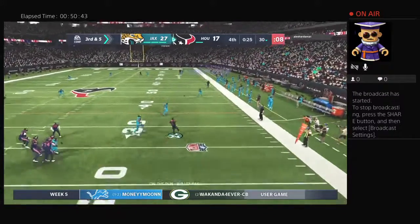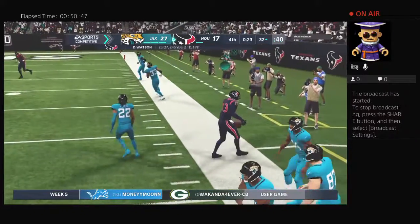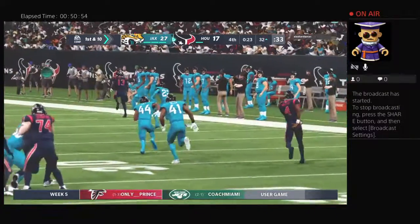Now it's Watson. Eluding the pressure right. Now a desperation throw. Oh, wide open, complete. And he'll be out just a yard or two shy of the 30. A big gain of 38 there on 3rd down.